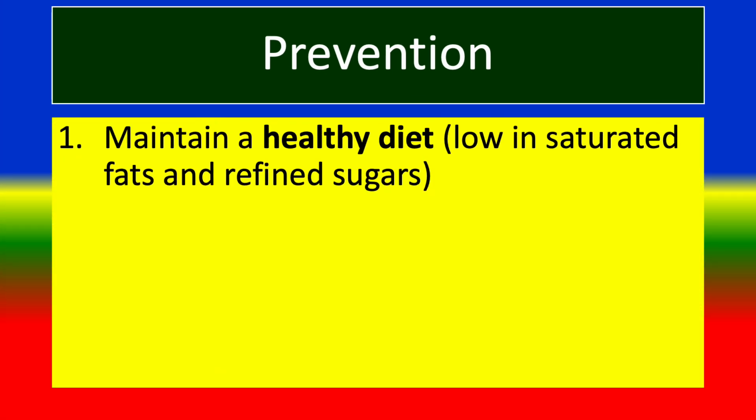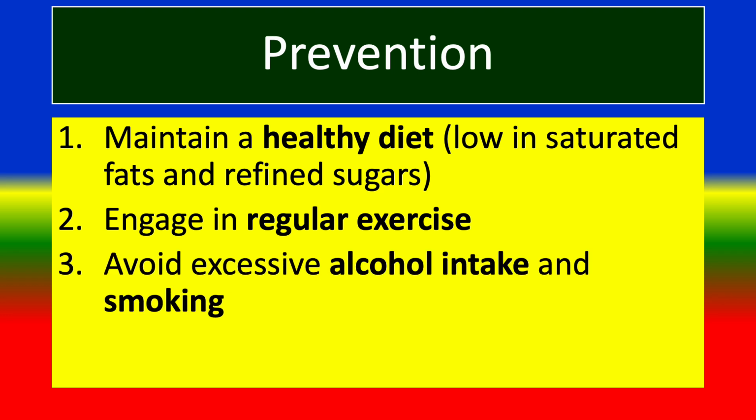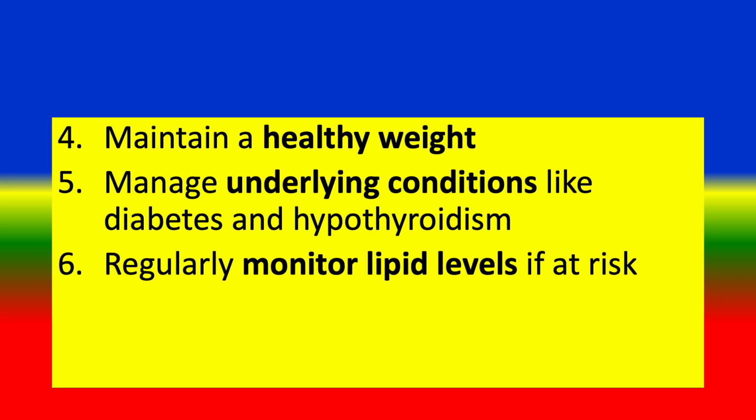Prevention. 1. Maintain a healthy diet low in saturated fats and refined sugars. 2. Engage in regular exercise. 3. Avoid excessive alcohol intake and smoking. 4. Maintain a healthy weight. 5. Manage underlying conditions like diabetes and hypothyroidism. 6. Regularly monitor lipid levels if at risk.